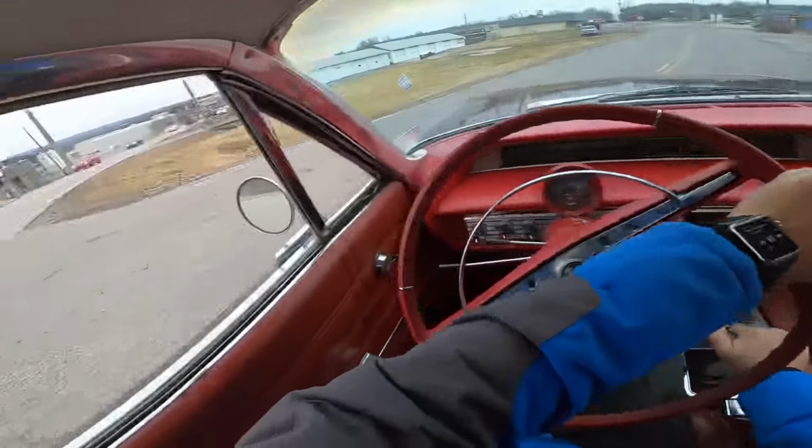Little stuff popping up on the headlights. A little hazy on the grill. All that stuff can be cleaned up. Coming down the side of the car, you've got a lot of chips and a lot of scratches and a cheap paint job.